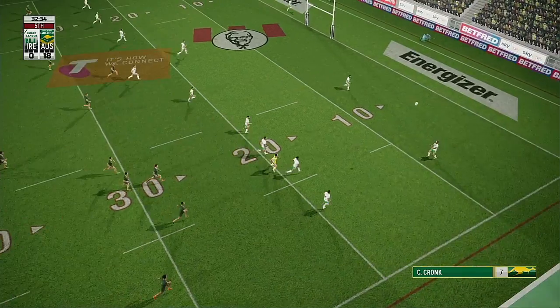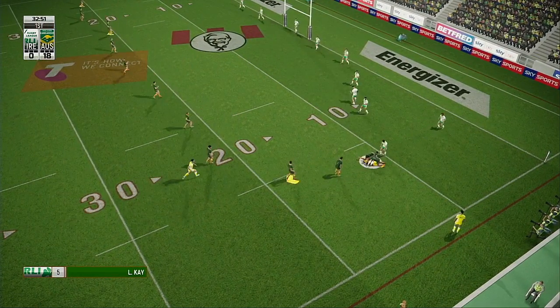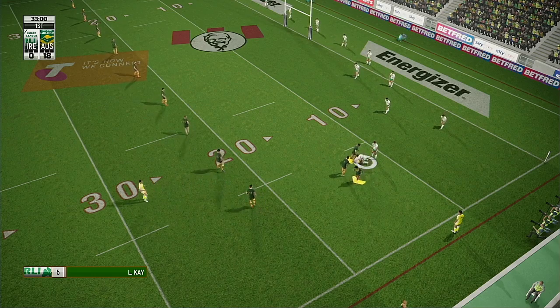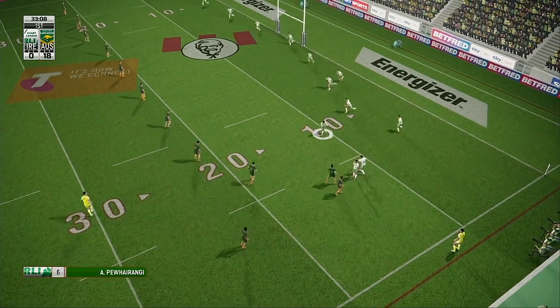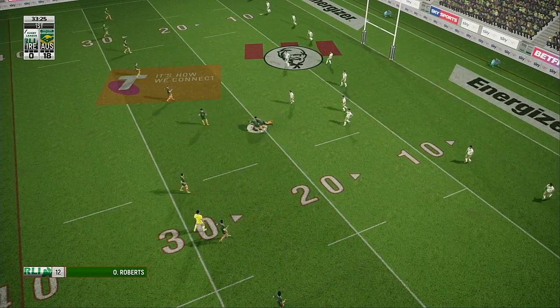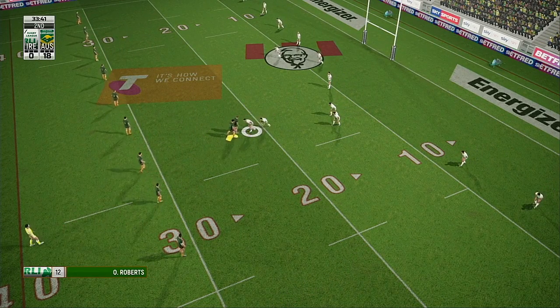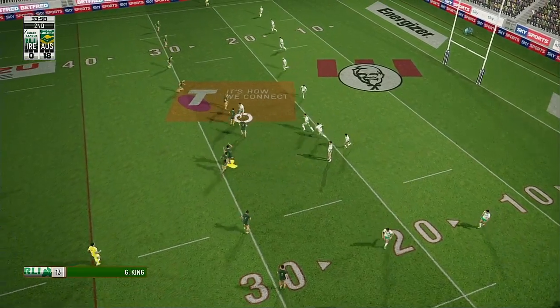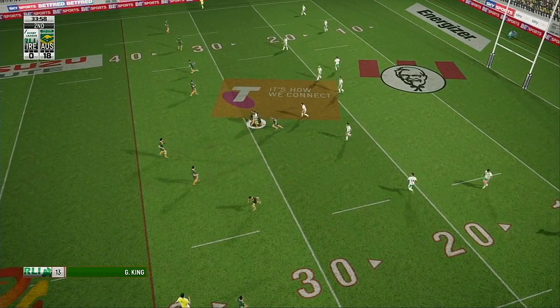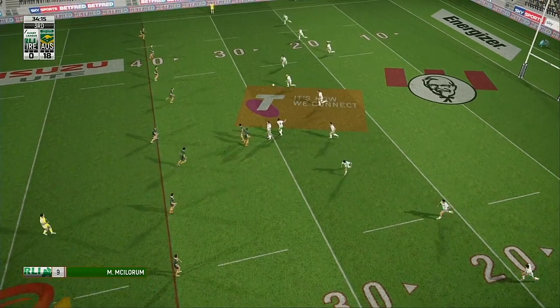Kicks. Ooh, falls backwards. Release. He's held there. Yoharengi. He's been hands hit. Away. He's been hammered. Hill. He's been given the heave-ho. King. He's held there. Three. Back with me.